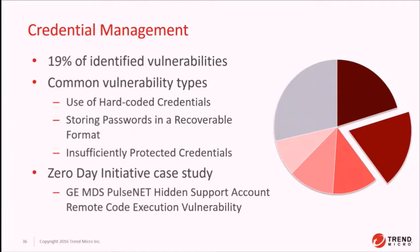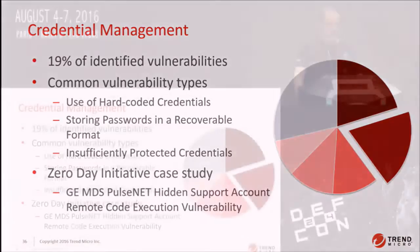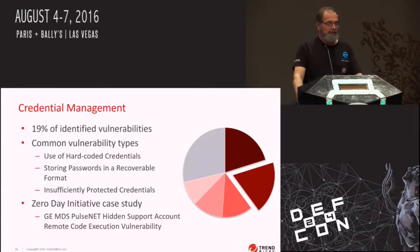Now let's talk about some credential management problems. I was really shocked when I ran into this, because it's like, you're kidding, right? This happens a lot, that they hard code credentials in the code, hard coded passwords. I thought we'd gotten rid of that 15 years ago with IIS, but well, we're in SCADA space. You're hacking like it's 1999. It's awesome. We're back then.